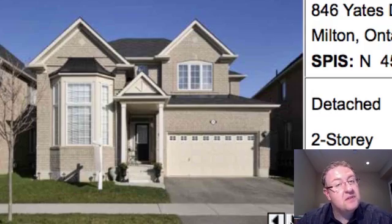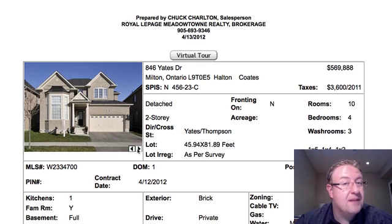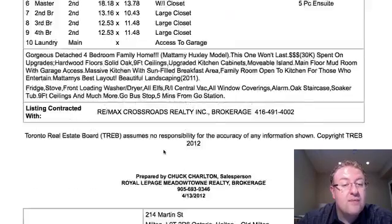And we've seen these models that are not bad with a finished basement going up in the 6s. So I think this price is certainly very, very marketable.